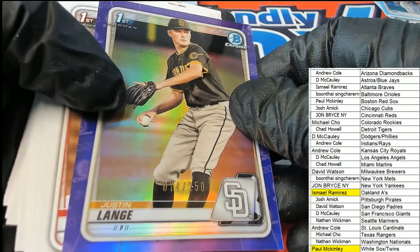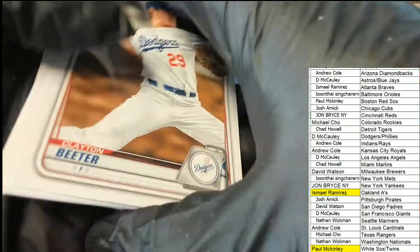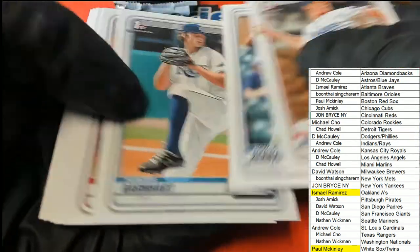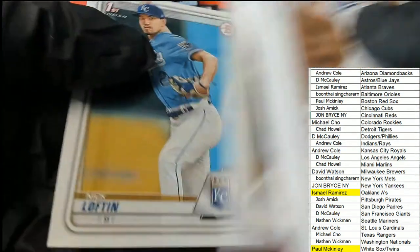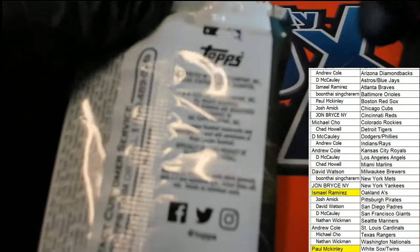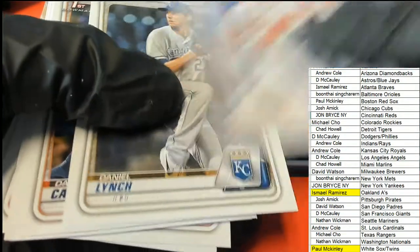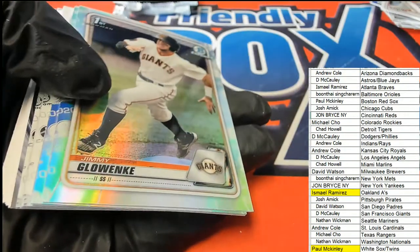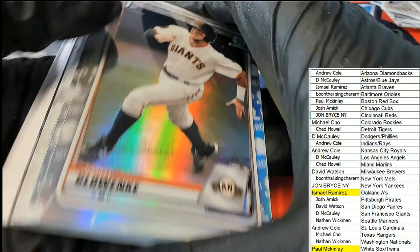Justin Lange, that's number 250. That is the Padres, San Diego. David W. hits that one. Nice, David W. Nick Gonzalez, that's the number 2 overall draft pick. Orioles are really good to own.